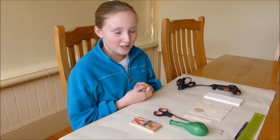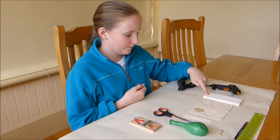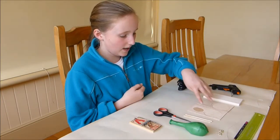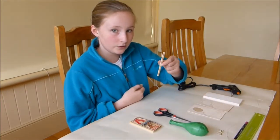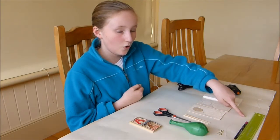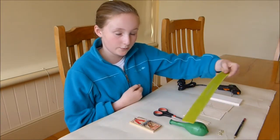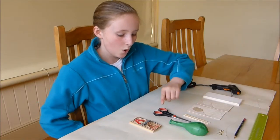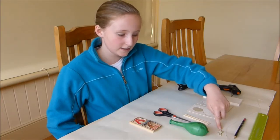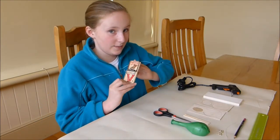For this mousetrap car you will need one hot glue gun, one piece of wood, two sets of wheels, two big and two small, two wooden rods for the axles, one piece of string or thin rope, a pencil and a ruler, one pair of scissors, four small eyelets, one balloon, and the most important thing, the mousetrap.